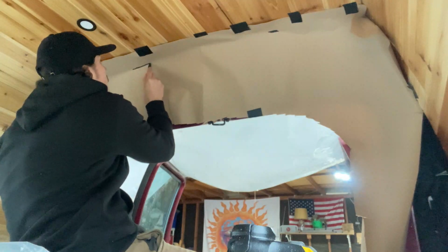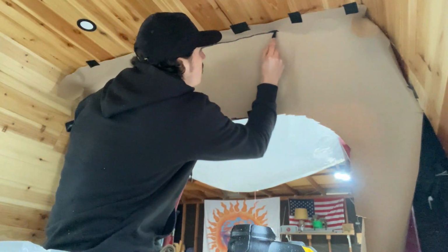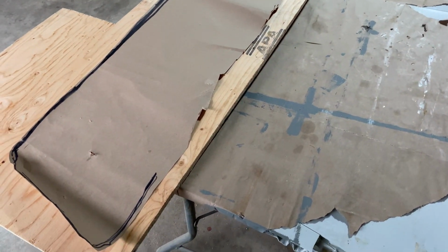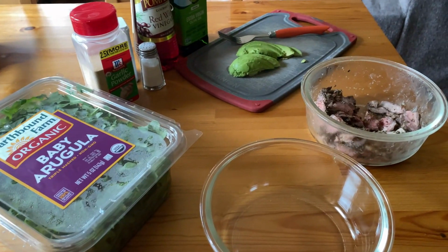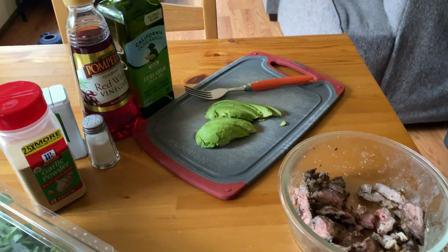Now we got the paper hung up with a little bit of tape. We're gonna trim off the excess and then we'll scribe out that weird curve in the ceiling. We have this very roughly sketched out and we'll trace it onto the plywood. And this is the shape that I came up with. So we're taking an intermission from building that panel and we're gonna make some lunch. On the menu today, we're doing baby arugula steak salads with some avocado.